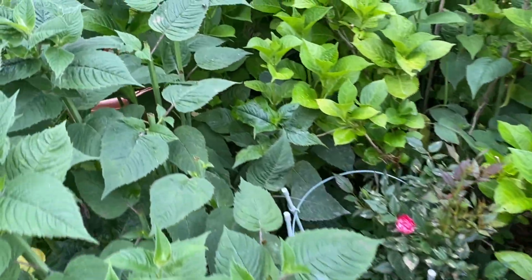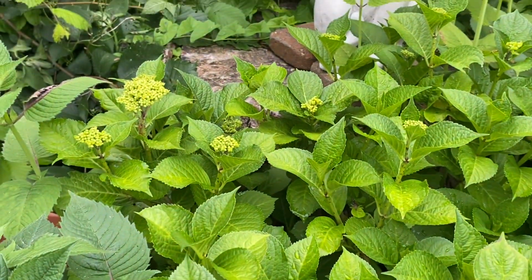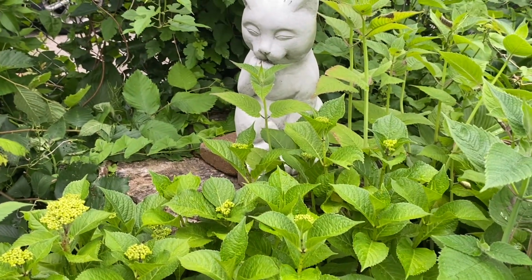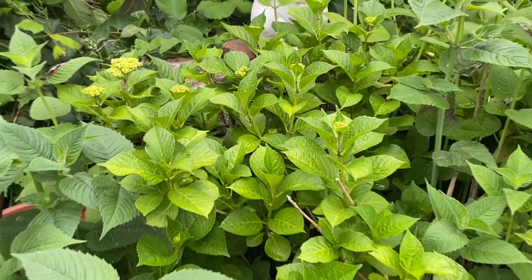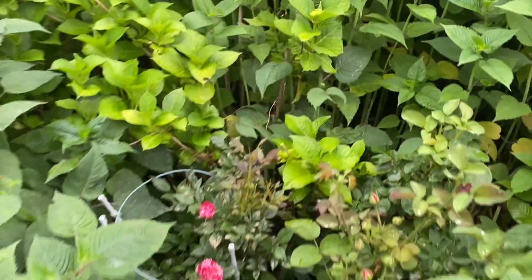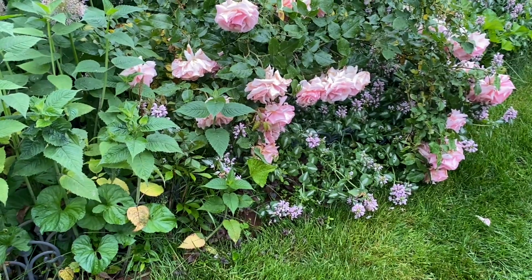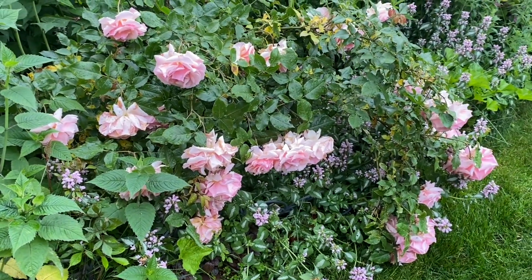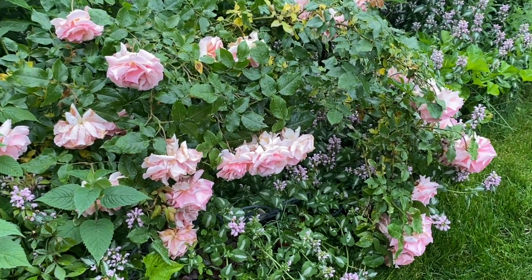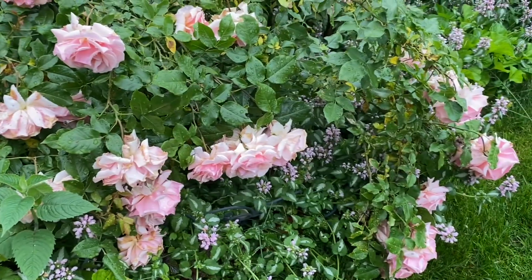And then I have this other wonderful hydrangea, which has some buds on it. And it's going to be opening up and flowering. So that'd be next. The weight of the rain and moisture on these beautiful blooms here have caused them to fall over. But I'm going to leave it like that for now.